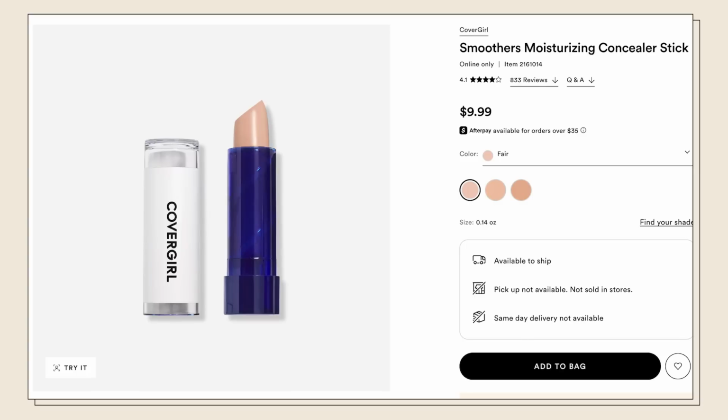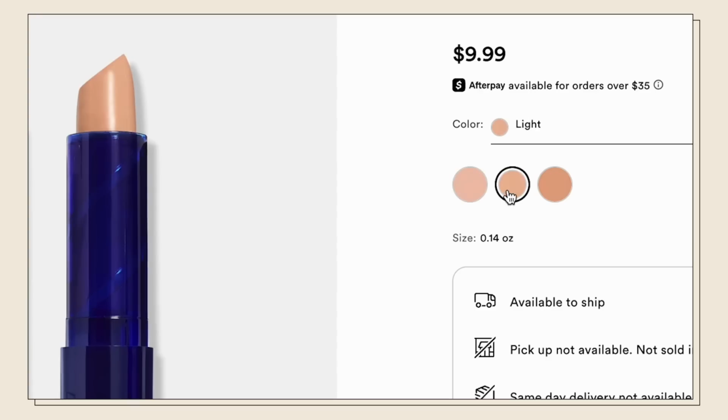I was also kind of shocked to find the Smoothers Moisturizing Concealer Stick. How is this product still available? Three shades that are all very similar. This product is so emollient and creases so quickly. It's not going to cover much. I feel like I can actually smell it just looking at the lipstick bullet. It's like a lipstick bullet of concealer. If you're ever wondering whether any of these iconic products are super good, I would just keep walking because we have so much better.